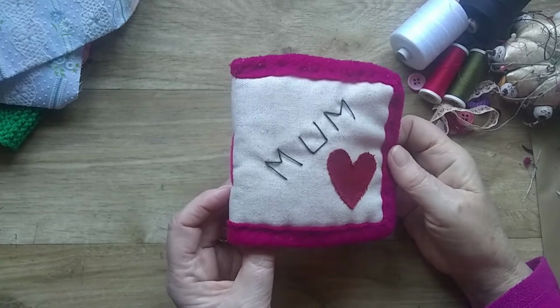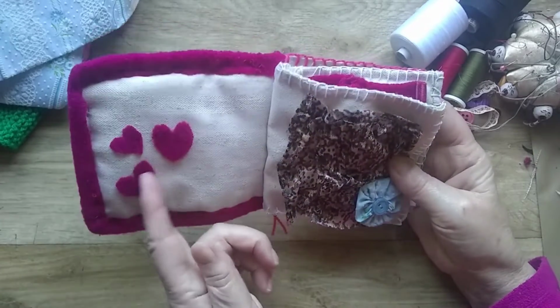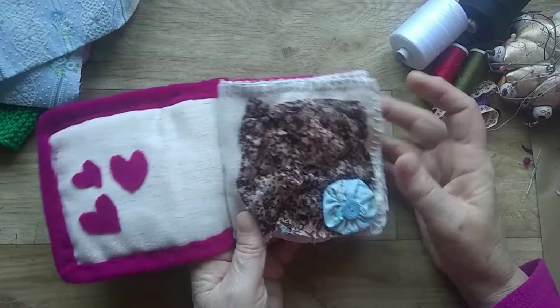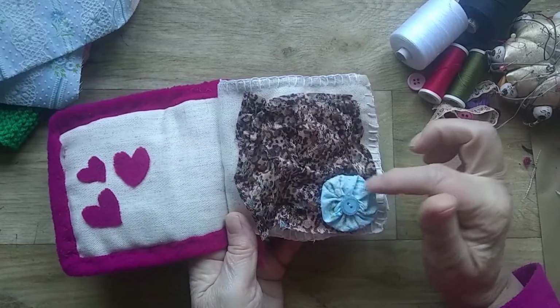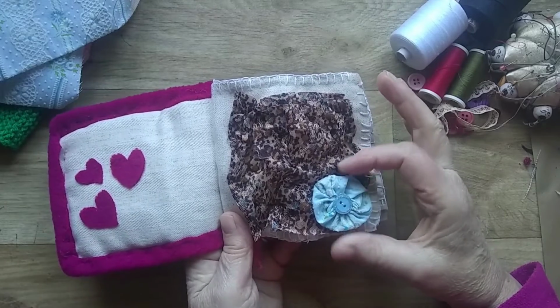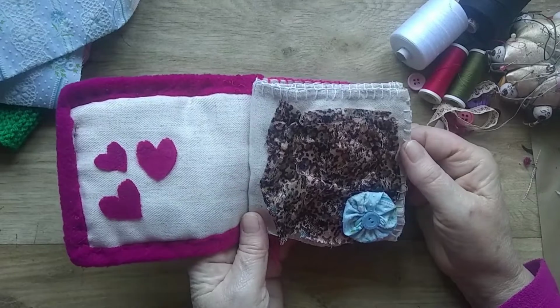My mum loved pink, so I've added some pink hearts on this page. This fabric was actually part of my mum's dress that she wore to my wedding, and that's the bridesmaid dress that my sister wore. So I had bits of fabric left over from that and have kept it for years and years.